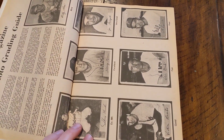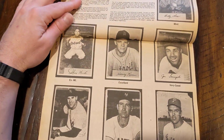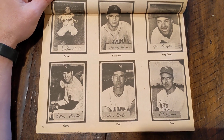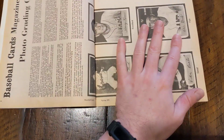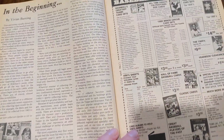Photo grading guide. All right, so this goes all the way down to poor to mint. Is anything missing? Yeah, there's no very good excellent. They're missing some of the mid grades, but maybe those weren't there back then. Prior to grading, right? Third party grading.